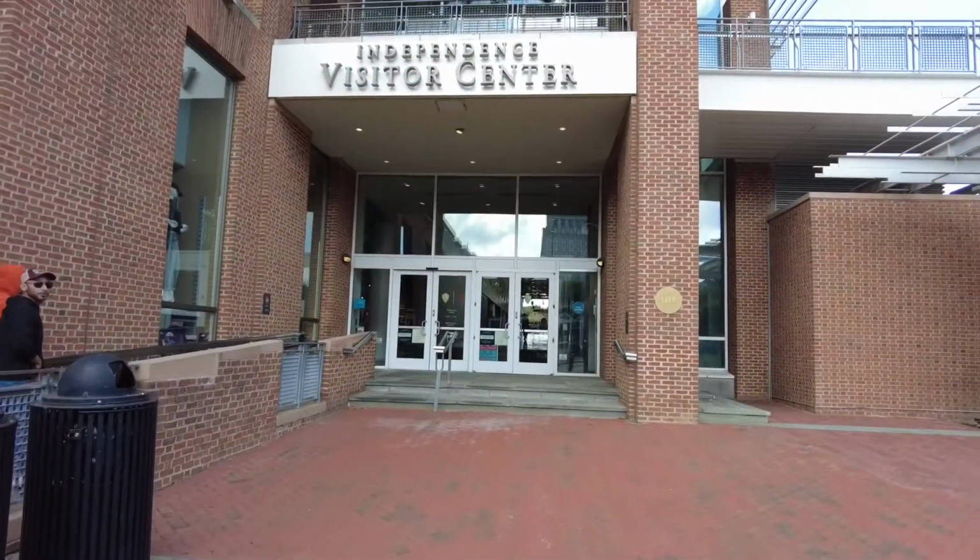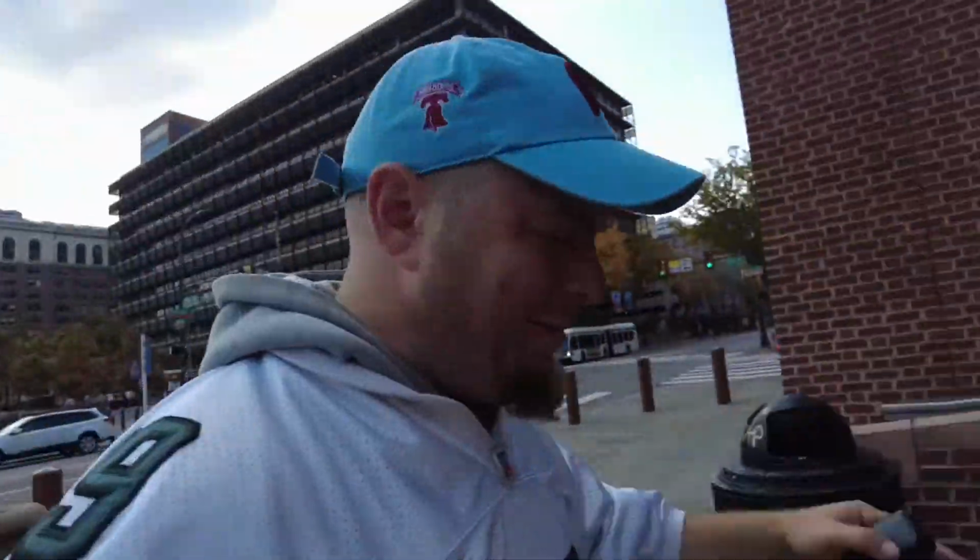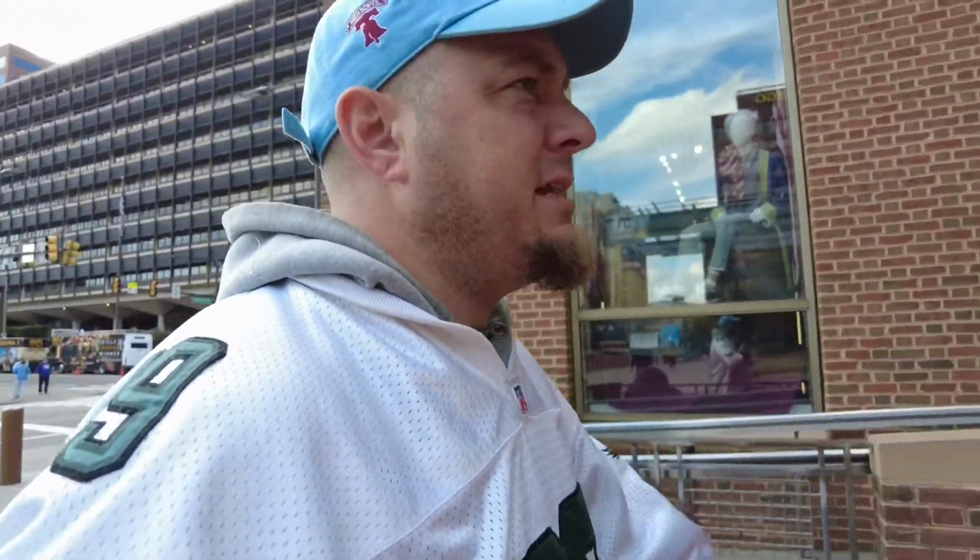And this is the Independence Hall Visitor Center. You go in here. Well, you know what? Let me show you what they've got inside.